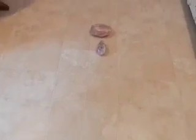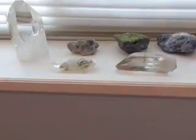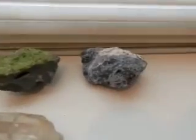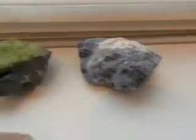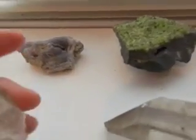And then in the middle of the room, I just always have rose quartz hanging out here. And then here are some other crystals I'm in the process of working with, so I just have them out on the ledge to get some sun during the day. But this is a sodalite. There's a peridot. That's a lavender smithsonite. This is a time link master.